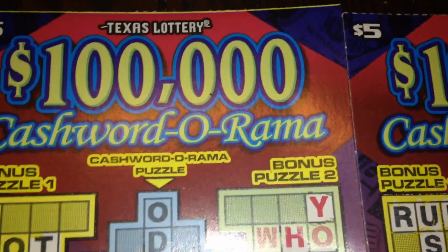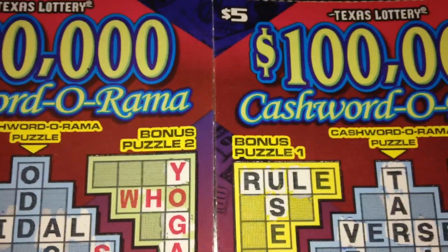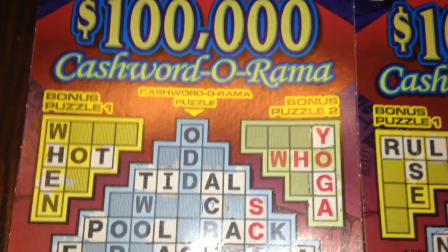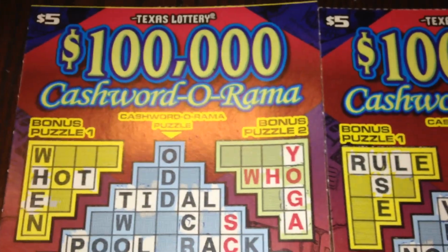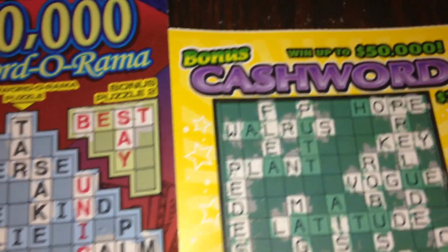Hi everyone, I'm back. So I mentioned in a previous video that I got several scratch-offs for Christmas. Three of those tickets were cashword or crossword puzzles. I got two of the $5 100,000 Cashword-O-Rama and one of the $3 bonus cashwords.